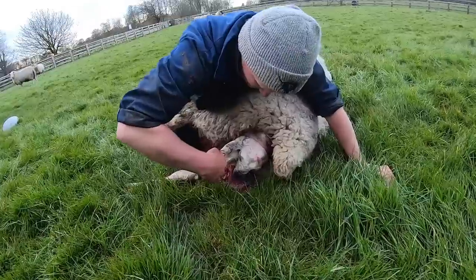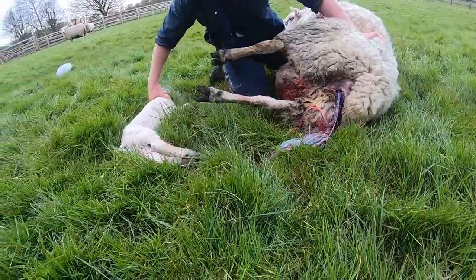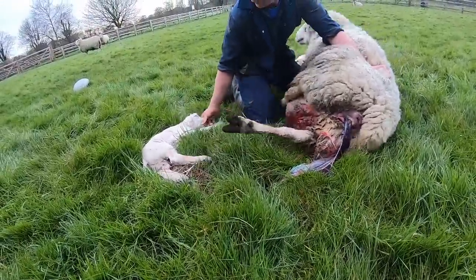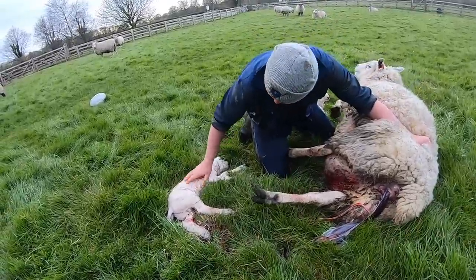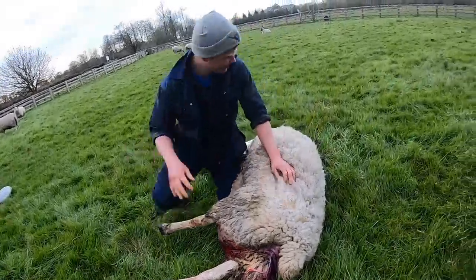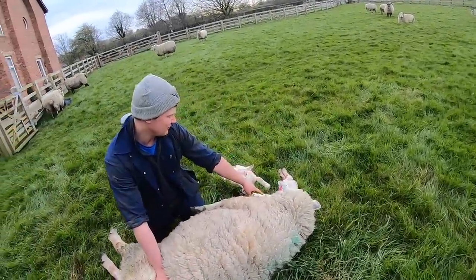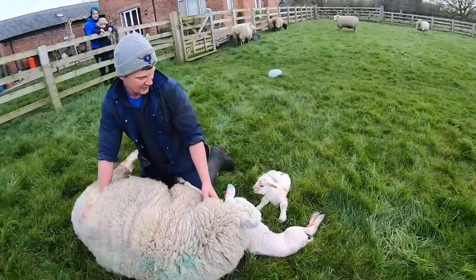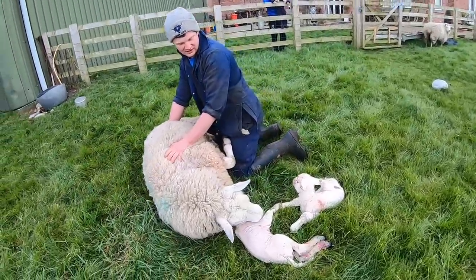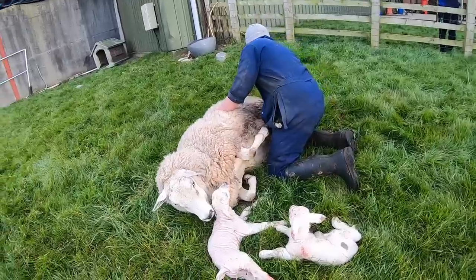Okay, so there we are. Take the gunk away from the nose, give it a bit of a rub, and then bring it round to mum. Mum can have a good lick. So what we've done there, you see that? Perfect there. Mum's having a good lick. She's having a bit of a shake. Look at that, you see the head's just shaking around.